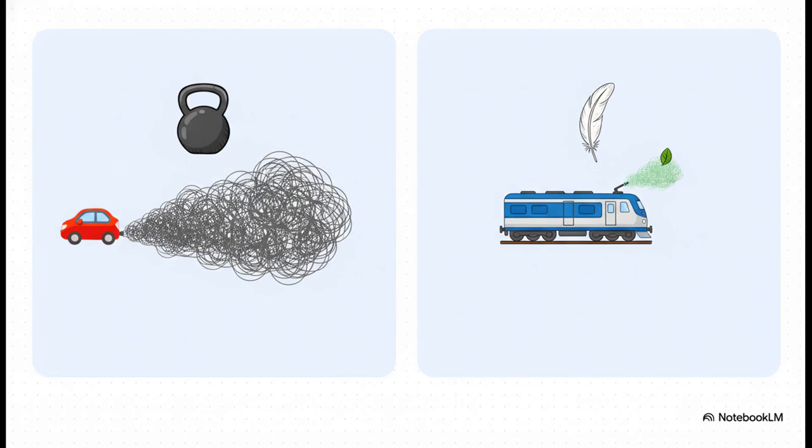Let's start with something a lot of us do every day, the commute. The difference here is pretty stark. Driving to work by yourself in a gas-powered car leaves a pretty heavy trail of emissions. But switching to shared transport, like a train or a bus, lightens that load a lot. It's that classic trade-off between what's convenient and what the impact is.